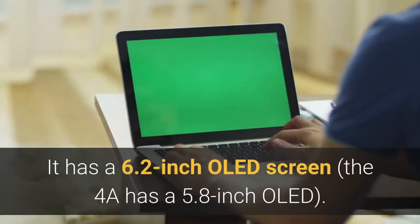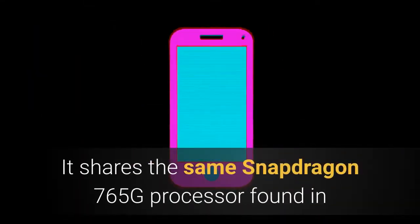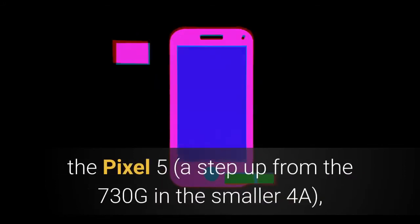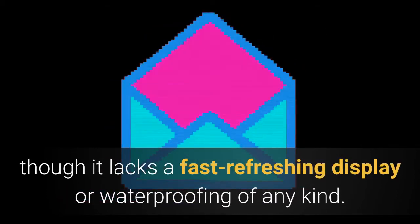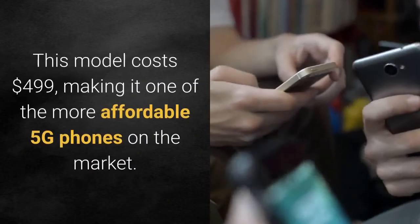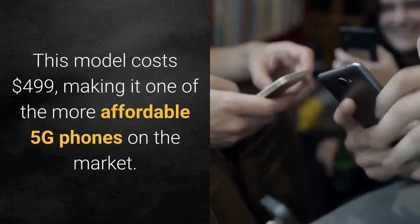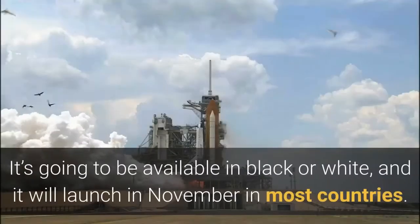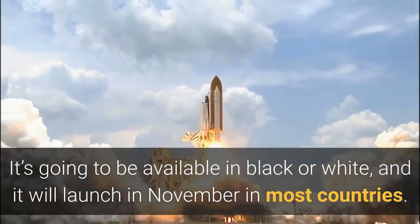It has a 6.2-inch OLED screen, the 4a has a 5.8-inch OLED. It shares the same Snapdragon 765G processor found in the Pixel 5, a step up from the 730G in the smaller 4a, though it lacks a fast refreshing display or waterproofing of any kind. This model costs $499, making it one of the more affordable 5G phones on the market. It's going to be available in black or white, and it will launch in November in most countries.